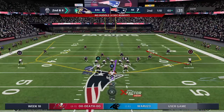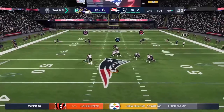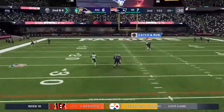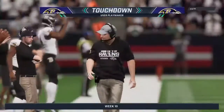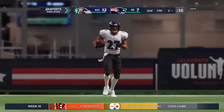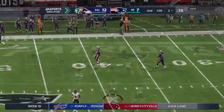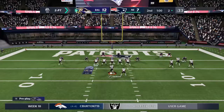Baltimore. Dietrich Wise there on the stop. From the 40 now on 2nd down, Jackson. Being chased out left. There goes a deep ball. End zone. Got a man. It's caught for a Ravens touchdown. J.K. Dobbins hitting double digits with his 10th touchdown of the season. And the Ravens have retaken the lead.